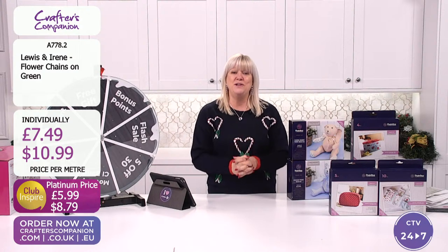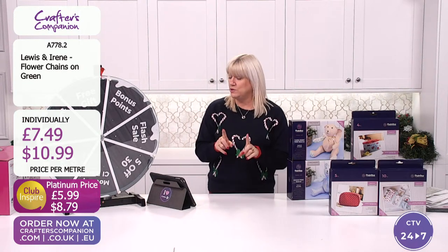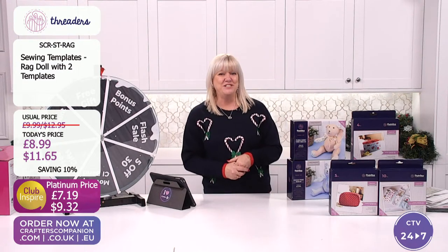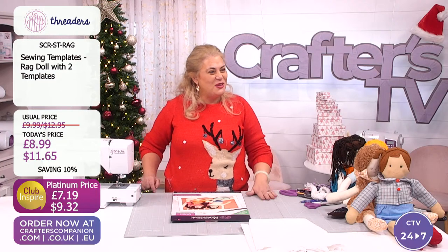Right, so that's your Lewis and Irene fabrics, which are absolutely beautiful. Now, I believe, are we going on to the rag dolls? I've got them. Oh, you've got them. Becky's pinched the rag dolls. I've got them because I can't find my set, so I'm going to have to use them.